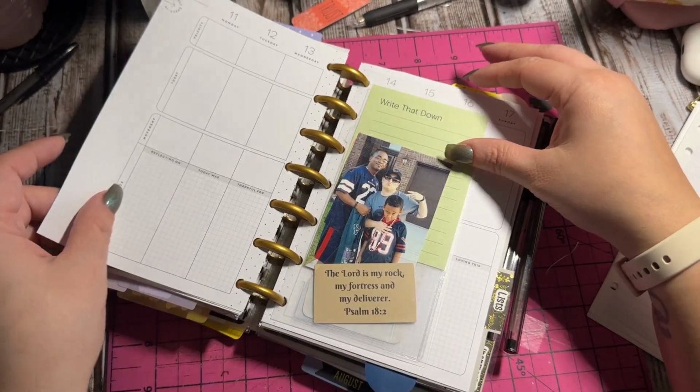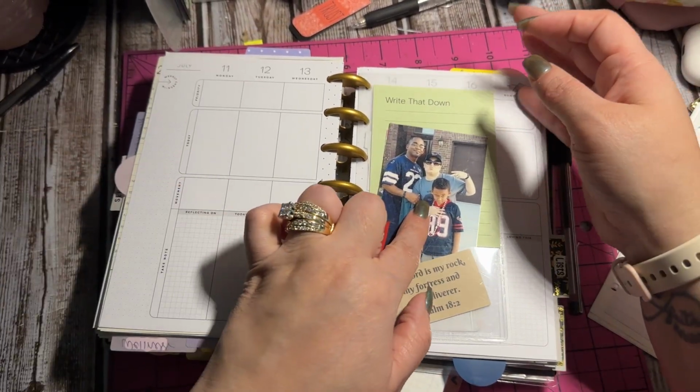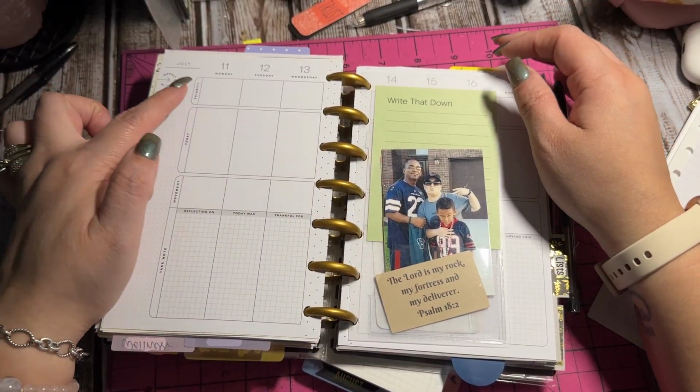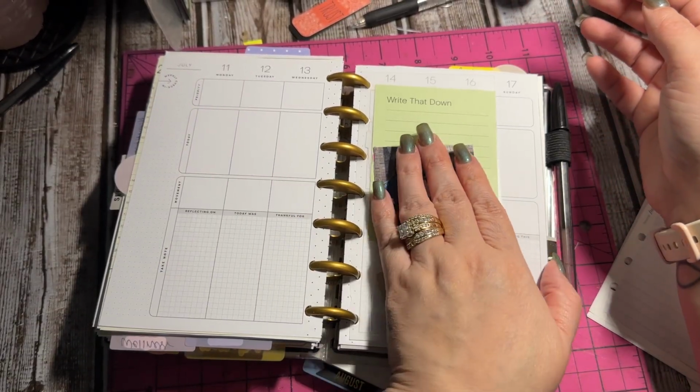I do have this in here in case when school starts I want to use this. It's small enough and it wouldn't overwhelm me.